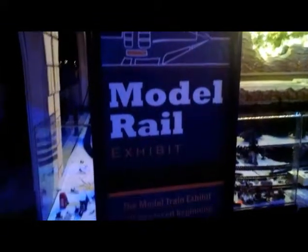And they've got a couple of layouts out here. The first one is G scale. Obviously it's after the holidays, kind of taken down. A couple of loops, an upper level. Looks like there might be some O gauge up there as well. And this one over here, you've got your O gauge, a little bit of HO, and some S gauge, I think, back over here.